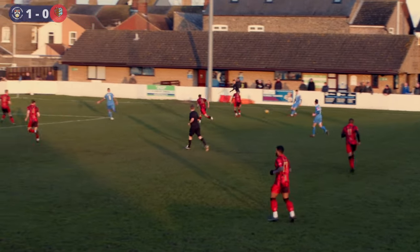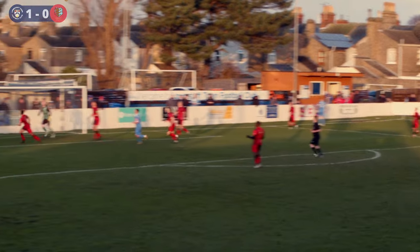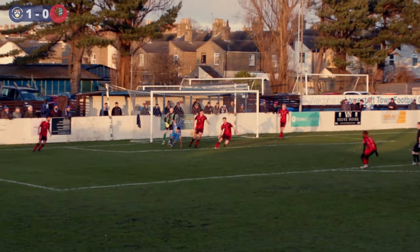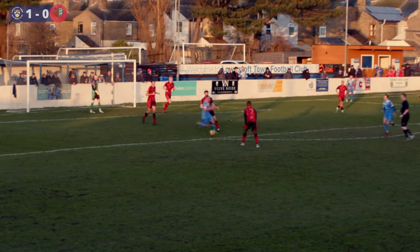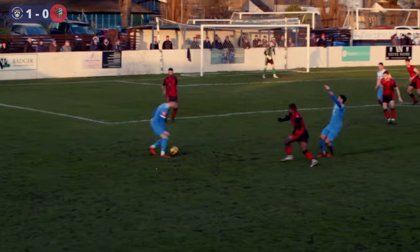Ball crossed to the right hand side. Lowestoft's going for attack again. Reed's there. Ball crossed in. Still kept alive. Brightlingsea are clearing now and they're travelling down the right. So, oh, a lovely slide tackle there by Lowestoft.